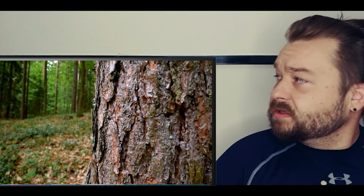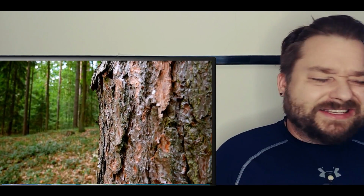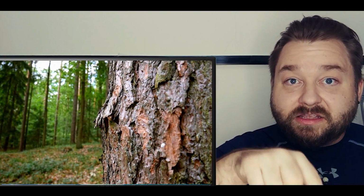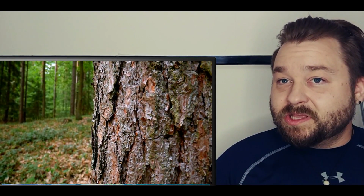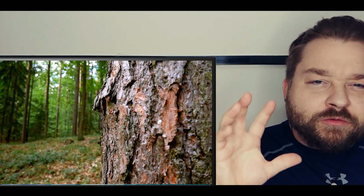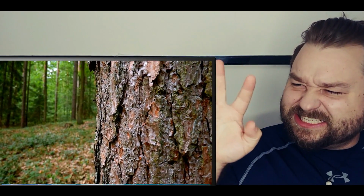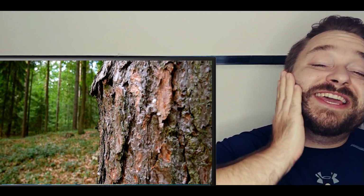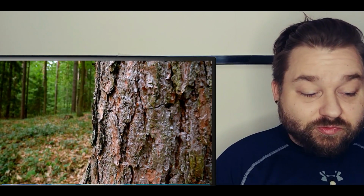We can see it, right? So what color is it? It's brown, right? It's brown, maybe a little red. So we can see it. That's not interesting, but we can touch it. How does it feel? This pine tree, this brown pine tree, is rough. This pine tree is rough. Yeah, when we feel it, it's not nice, it's rough. Kind of like my face. My beard is rough. This pine tree is rough.